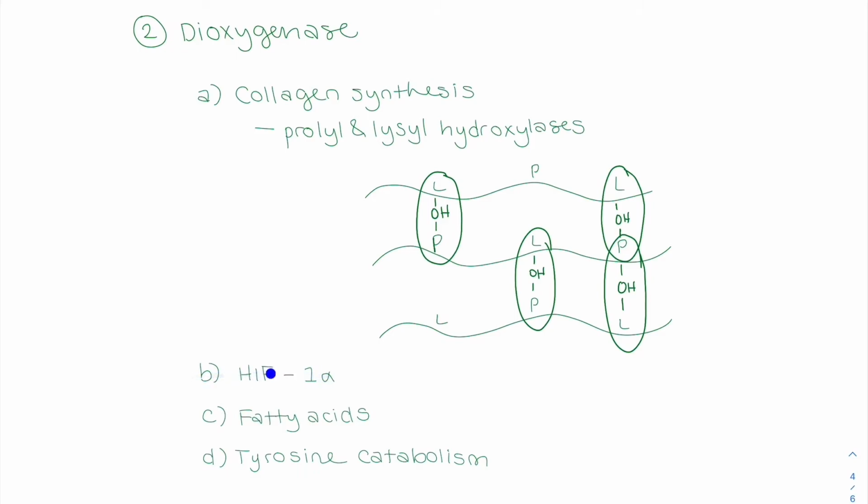Next, we have the HIF-1 alpha, also known as the hypoxia-inducible factor 1 alpha. It functions as an oxygen sensor. So it gets hydroxylated, and when proline is hydroxylated, this HIF-1 alpha gets destroyed. So in normal oxygen levels, it functions normally.